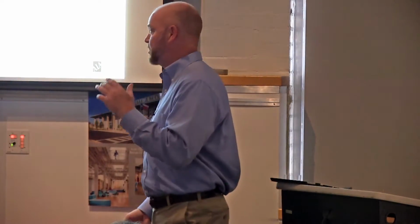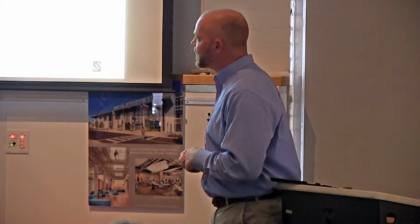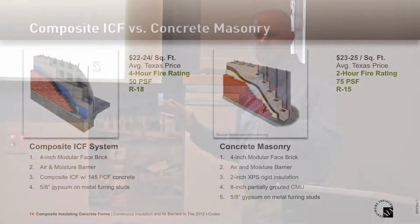We just completed a multi-story dorm project where that was an issue. We were the wall system for the exterior envelope, and the other alternative they were looking at for infill was CMU. We were able to reduce the weight pretty significantly and lighten up the foundation load, so that's important. The wall assembly on the left yields about an R18 mass wall system. So that's a mass wall R18, which is important to note. The masonry wall is R15, both more than adequate in this climate region, and both very energy efficient.